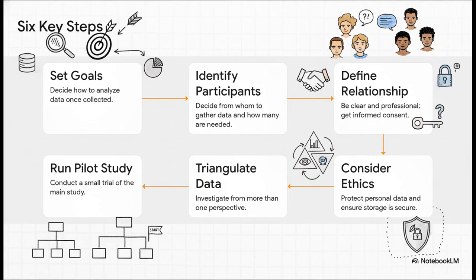First, you've got to set clear goals. What are you trying to find out? Then you identify your participants. Who are you talking to? You also need to define your relationship with them. Be upfront, get their consent. And of course, you have to consider the ethics of it all, like keeping their data safe.